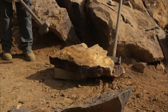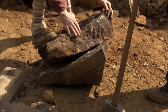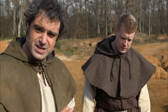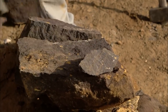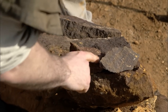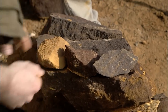The hardness of the sandstone varies considerably, depending on its iron content. The more iron, the harder the stone. So the medieval mason had a system of grading it. You've got three categories of stone here, the piff, the paff, and the puff. You've got the piff, this sort of black, high iron content sandstone, and that's used for the major load-bearing parts of the castle. The paff, this more reddish sandstone, and the soft one, the puff, sort of very yellowy, crumbly sandstone.